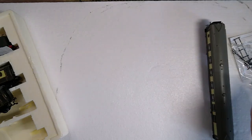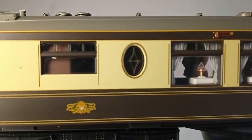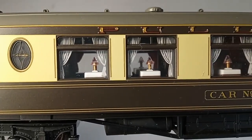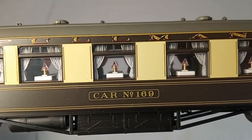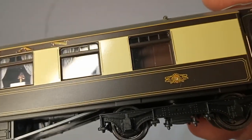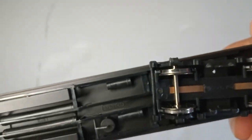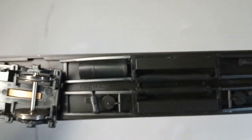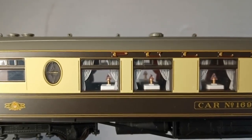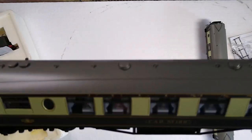So we've got the one coach there, that's Rosemary. This is car number 169. Let's have a look at this. Beautiful detail. Bits of foam there. Absolutely fantastic. Once again, you've got the contacts, you've got your sprung buffers. Very, very nice. I'm just liking this. Details, lovely. Not a scratch on it, nothing. See inside there, just fantastic.